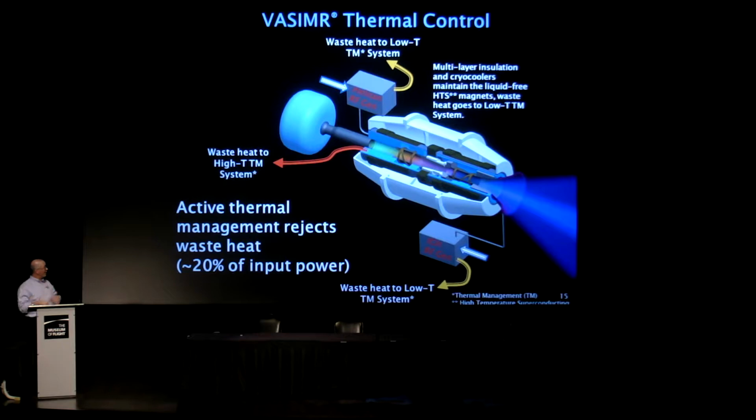So about 20% of your input power from your DC power will have to be taken out through this system. 20% is getting to be a lot, so we run this out on a high temperature system. We run this out at about 250°C so that the radiator that radiates to space doesn't have to be very big. Any power in space that you waste, you have to radiate it through a radiator. There's no river or anything you can dump your power into when you're in space. So that's why we run this at high temperature. And that completes the full system.